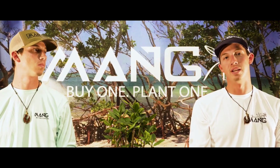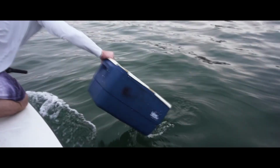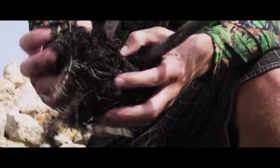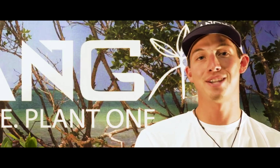Mang is a high performance and gear company. We're dedicated to preserving and restoring our coastal ecosystem. So for every product we sell, we actually plant a mangrove for you, and we call that our Buy One, Plant One initiative. We plant a mangrove in the ground for you, and then we send a certificate of the latitude and longitude of where that mangrove's planted. So one day you can go visit your Mang and be like, what's up, Mang?